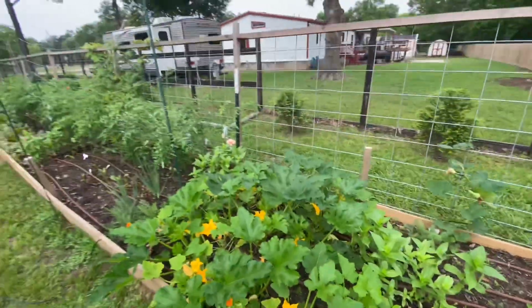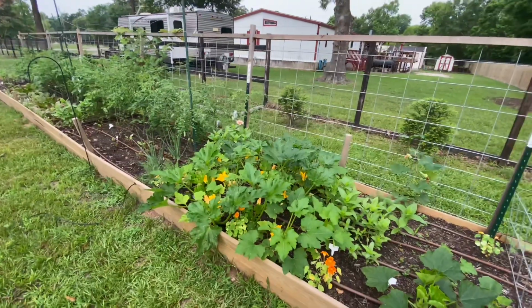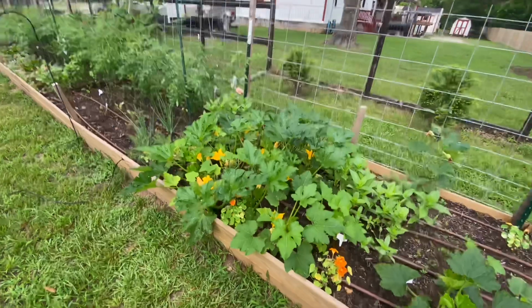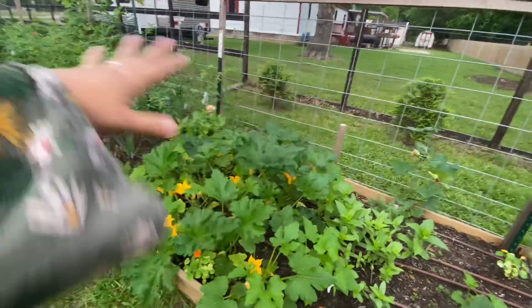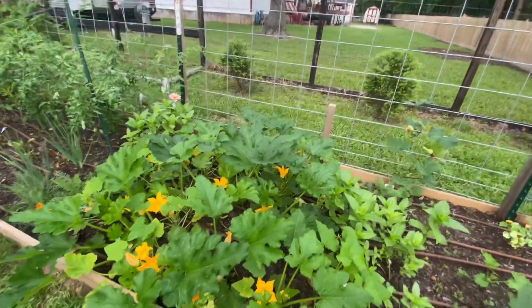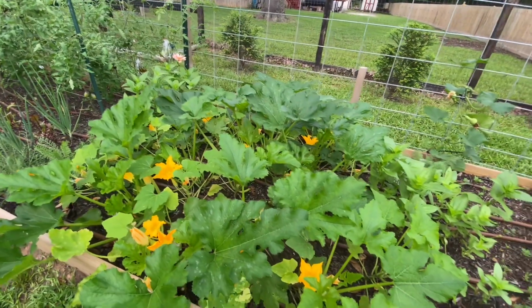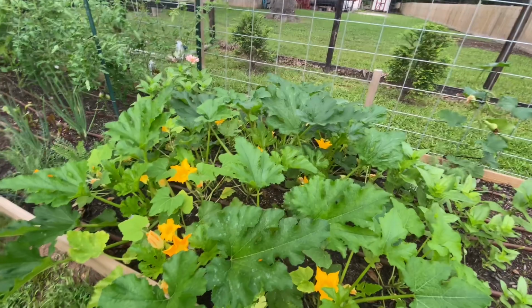And then this squash, I've already had to cut it back again. Yesterday, I think, I came out here and I had to cut more leaves off because it had filled back out and covered all the flowers over again. So, and look at all the pollinators. It is hopping over here today, which is good. Some little bee.